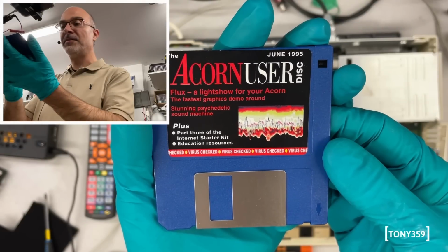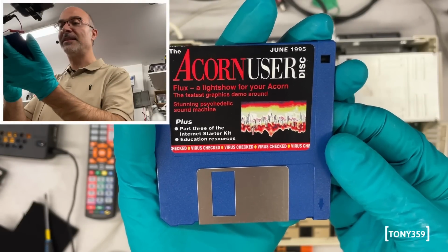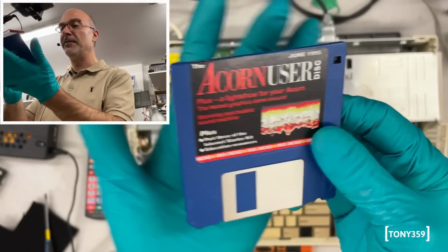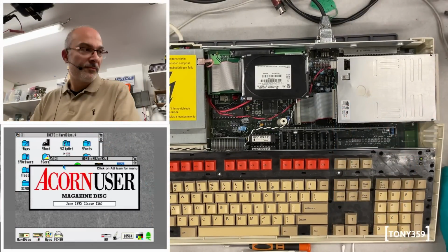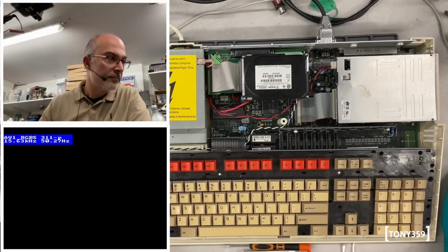The fastest graphics demo around, stunning psychedelic sound machine. We have to try this. Aha, Acorn User Magazine Disc. Amazing, look at that.